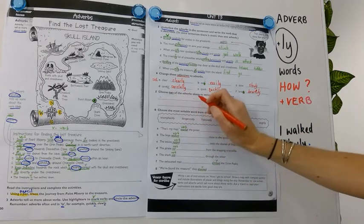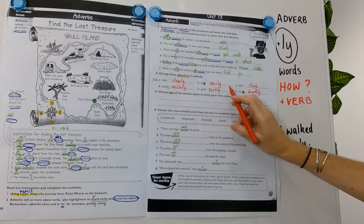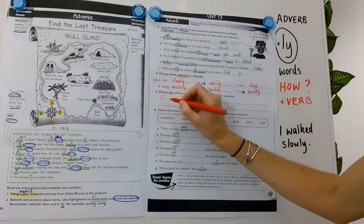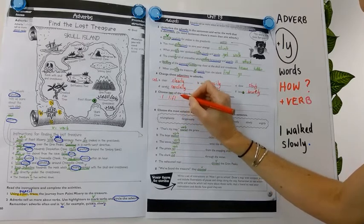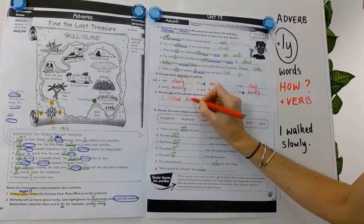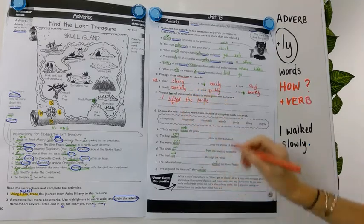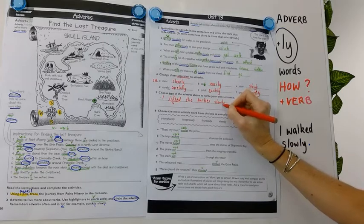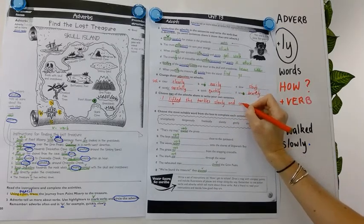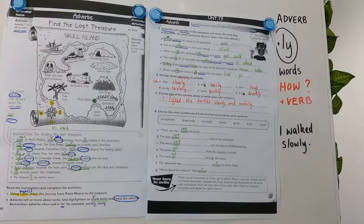All right, now we're going to choose two of the adverbs to write our own sentence. I might choose maybe slowly and carefully. I lifted the turtles, and I'm going to describe how I lifted them. So there's my verb. How would I lift them? I lifted the turtles maybe slowly and carefully. Now you can make your own sentence. Don't forget full stop.